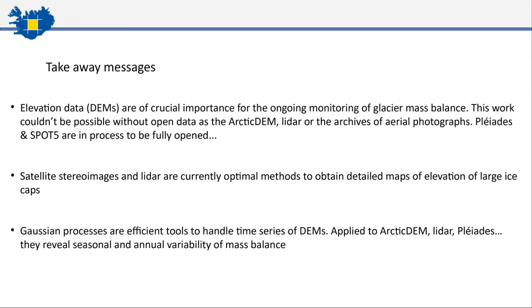And just a few takeaway messages of this. For this to have happened, we needed to have ASTER openly available, so the French colleagues would be able to explore all these methods of stacking of elevation and to explore all these complicated processing of heavy datasets and fitting trends into them and so on. We needed to have the ArcticDEM also. So ArcticDEM has been a great help for this, and the lidar. This is all open data.